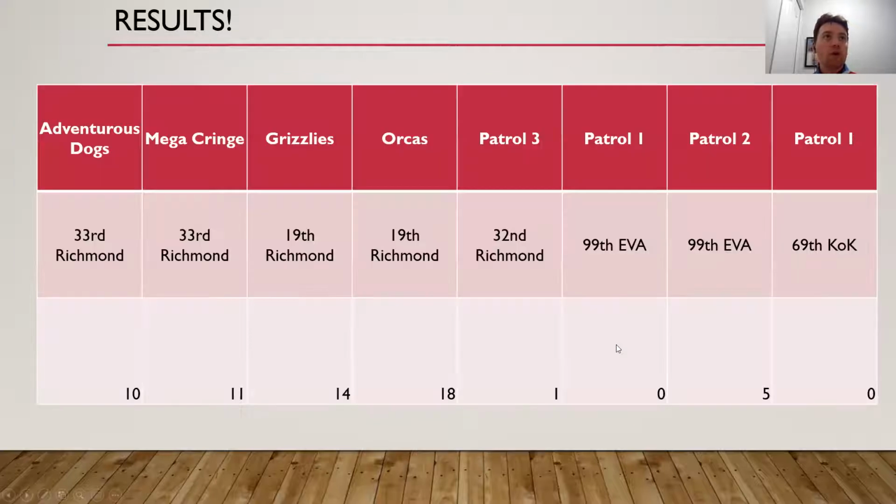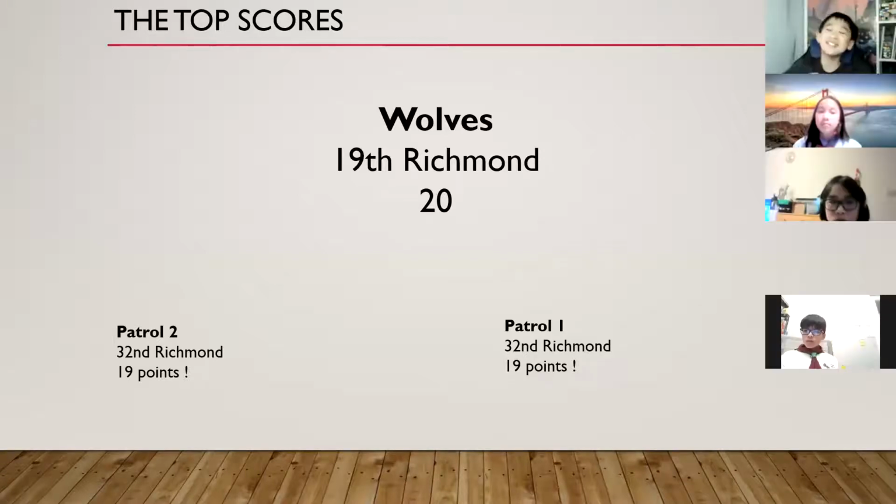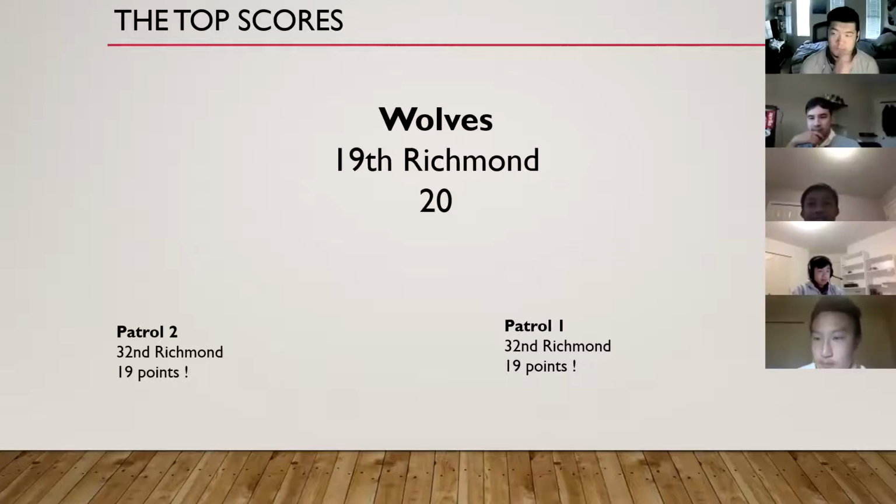So overall, the scores for most of the teams were down here below, but our top three winners were, Richmond Patrol 1 and Patrol 2 as our runners up, and then 19th Wolves as our top place winner, getting full points. Everyone else's scores were based off of whatever the max score was. So if you're wondering how these scores were calculated, the Wolves had the maximum score, and everyone else's score was prorated down from that.